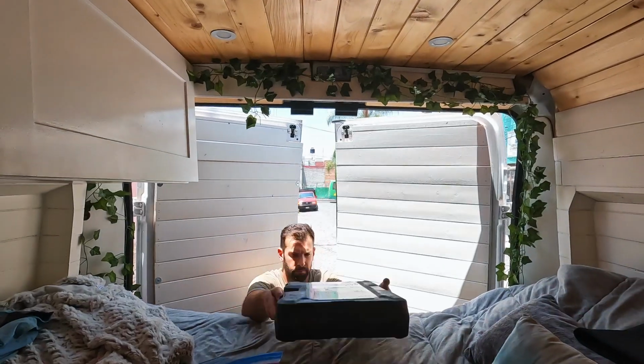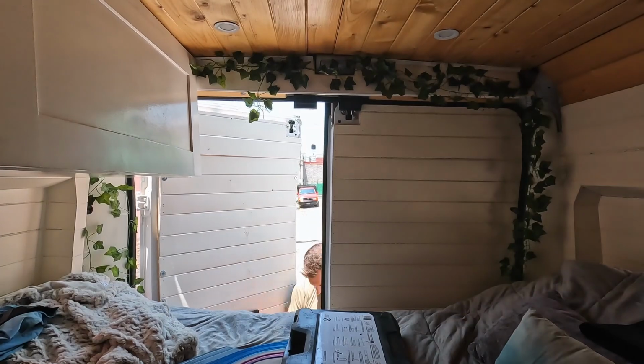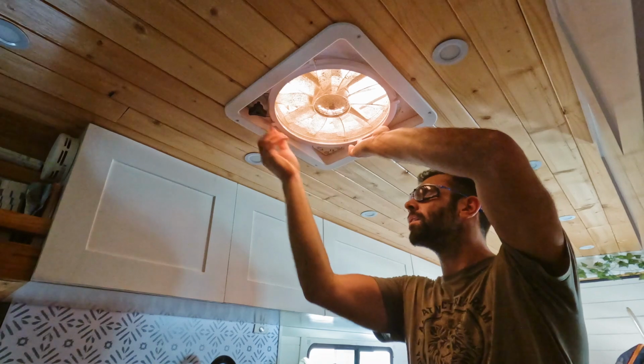And our Maxxair fan is making a really weird squeaky noise, so we think it's a little bit too dirty. So we're gonna take it apart, clean it, and put it back together.